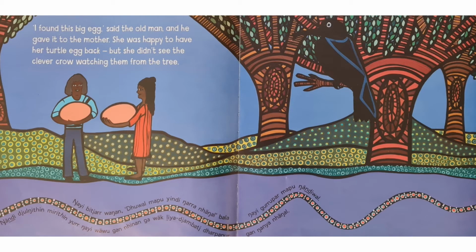Remember at the beginning of the story, the mother was cooking the turtle egg? So this is her. She's back again in our story. She was happy to have her turtle egg back. But she didn't see the clever crow watching them from the tree. I wonder what the crow's thinking. He's hungry. He can't find any food to eat. He's found an egg and he tried to hide it, but it got caught by a wallaby, fell into the river, and has been returned to the people he stole the egg from. Let's see what he comes up with, his next plan.